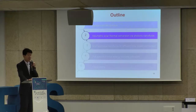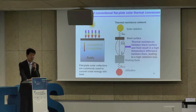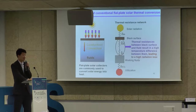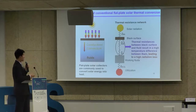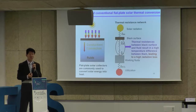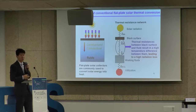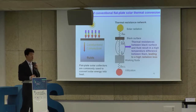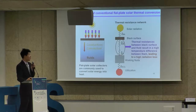Okay, so the second part is volumetric solar thermal conversion by photonic nanofluids. We all know that the flat plate solar collector is the most commonly used and commercialized way to convert solar energy into heat. Basically, we have a black surface. This black surface will absorb solar energy and then convert it into heat. And then this heat will be transferred to the working fluid and then finally to the molten salt to store it.